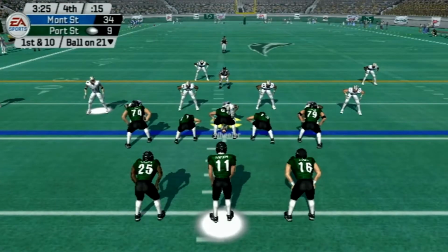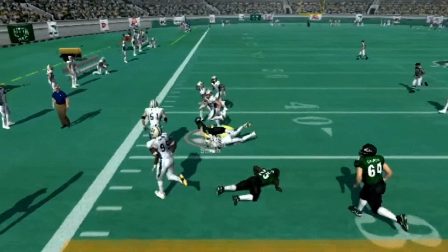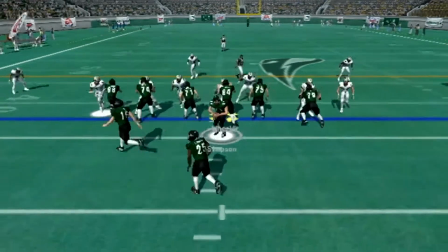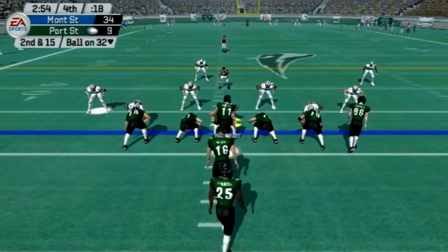Portland State, do they have any kind of a comeback in these last 3.5 minutes? Simpson gets this one out to Smith, who gets some solid yards after that catch, and that's out across the 45. Or the 35, I should say. They're out at the 37-yard line now. More play action, and we've had enough of that. I don't know why they keep doing it, because their ground game is not working.